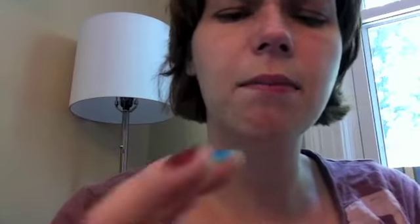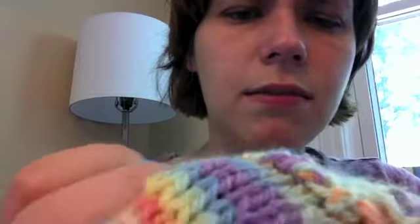I don't think I picked it up right. When I picked up my stitches, some of them look kind of ugly, but they're okay. As far as entrelac goes, it was one of those things that I was really interested in learning how to do, and I enjoyed doing it. It was fun. Not as hard as I thought it would be.